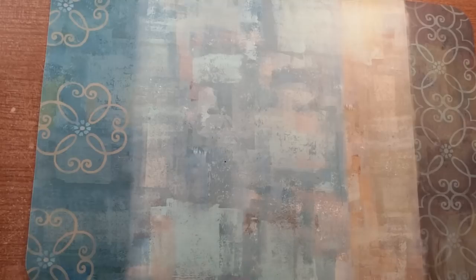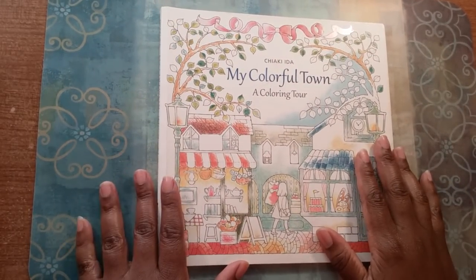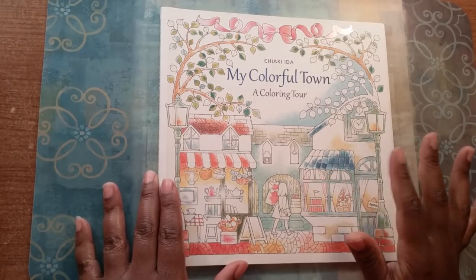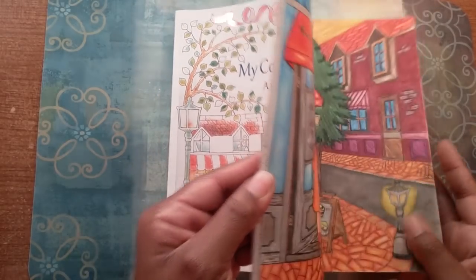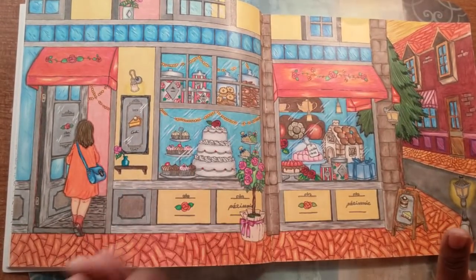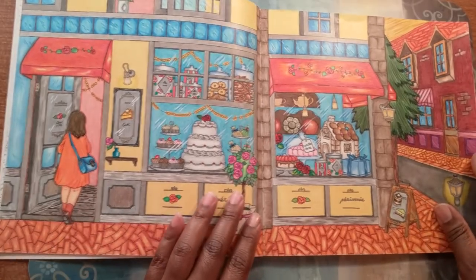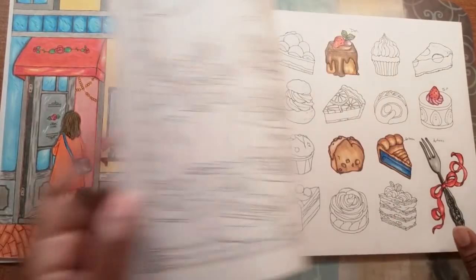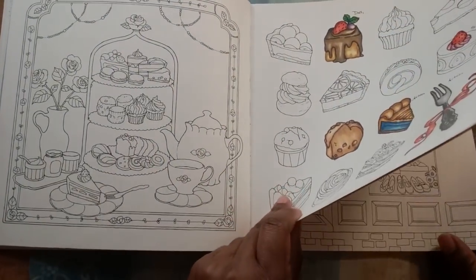Okay, my second pick is from my favorite author, Chiaki Ida. This is My Colorful Town. This is my first love coloring book. This is the first coloring book that I was just absolutely in love with. I feel that in this book, I was able to color my first picture that I was proud of, and it's my first double page spread.